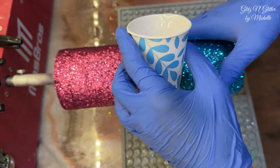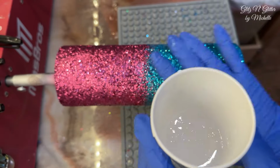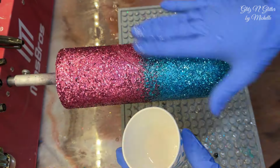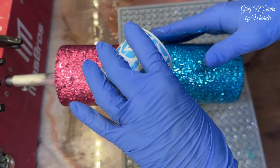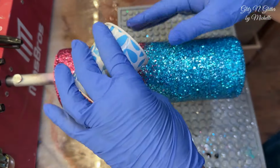in an even coat, and then I will use my heat gun to take out any bubbles, even though you won't see them. They're probably still there. See, it is just like soaking it up, kind of like painting a wall for the first time, you know, the paint just soaks into the wall. It's kind of like that because the glitter is so thick.